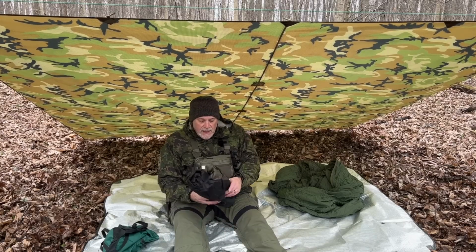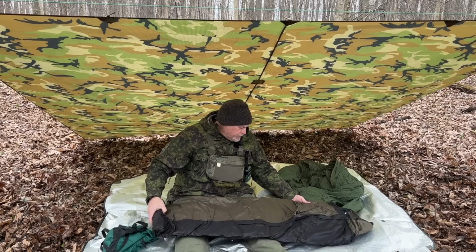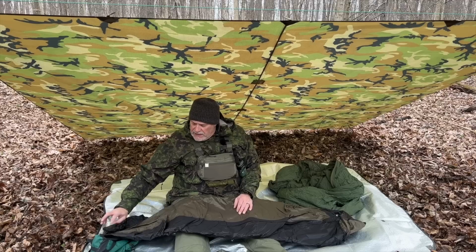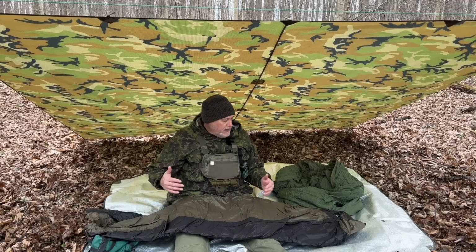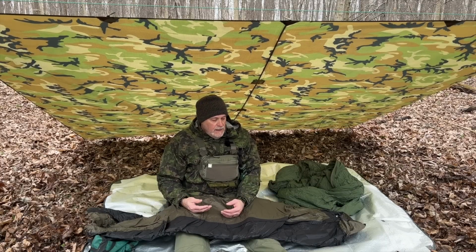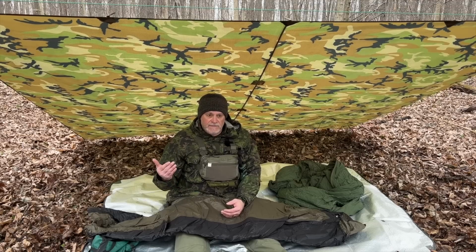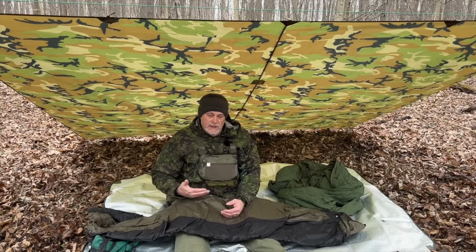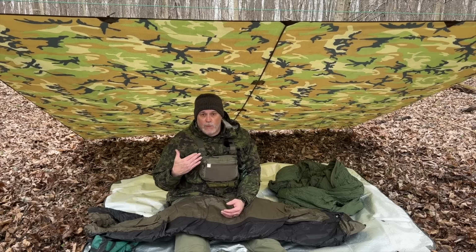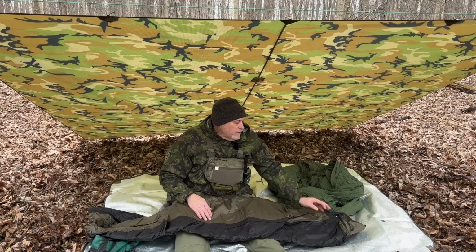This is a civilian model. Got this off of Amazon. It is an AquaQuest. It is a really nice lightweight bivy bag, but what this does is it helps retain heat with that light sleeping bag. And then if for whatever reason the rain starts coming in sideways, I have extra protection and myself does not get wet. Super important. You don't want to get wet while you're sleeping.